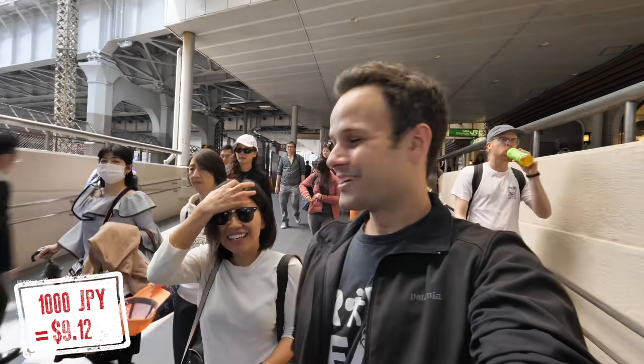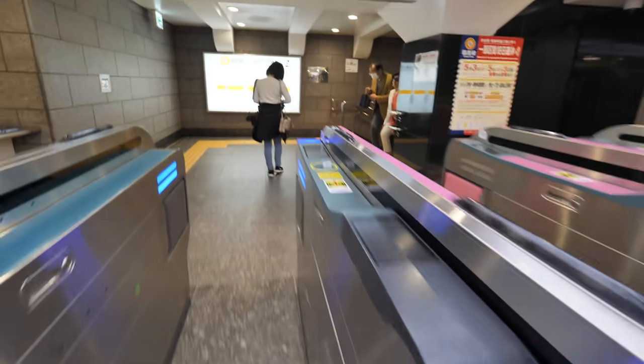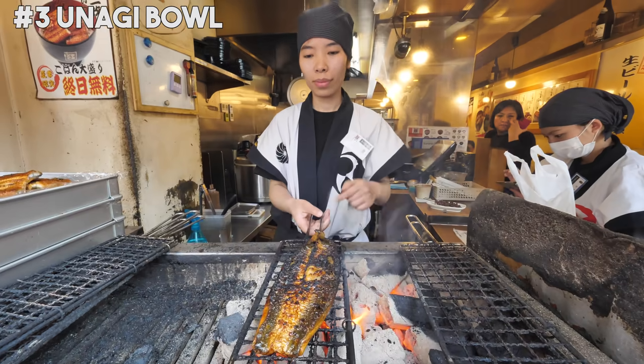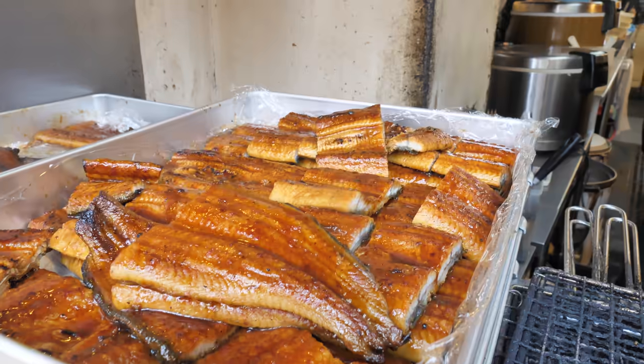Oh, what an awesome start to the day. Great food, and we're gonna go for more. We're gonna take the subway here and explore. After a quick ride on the subway, we made our way to the ultimate grilled eel joint downtown Tokyo, where you can order an entire unagi grilled eel over rice. Sweet and heavenly. Look at this, guys.